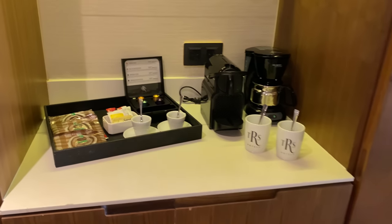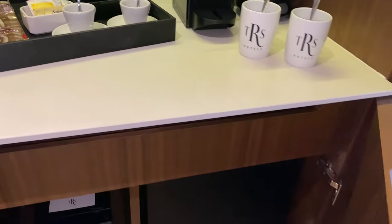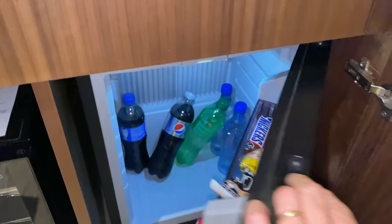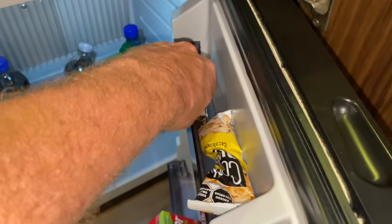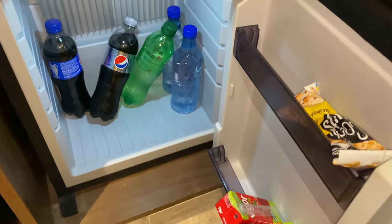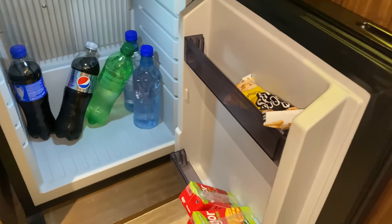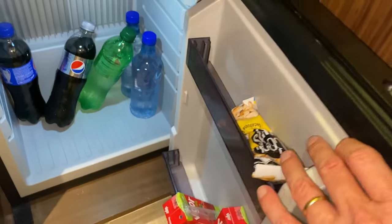and you have the coffee makers and you have the mini bar. Let's see what's in the mini bar today. So yeah, there's the Snickers. Marty was telling me about the Snickers. I got to save the peanuts too. So there's the Snickers. Put that up there. Got some sodas. They're going to bring me some waters. You know I love these Vigor things. Those are good. Got some waters there.